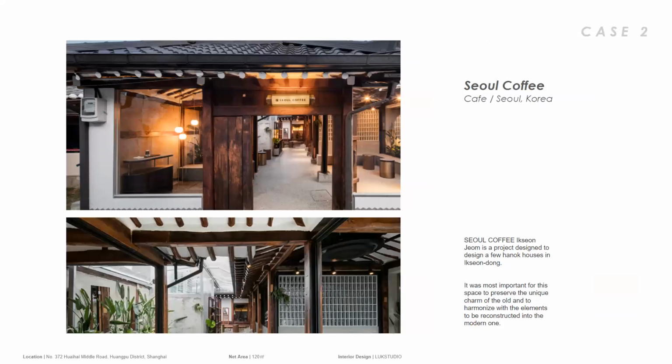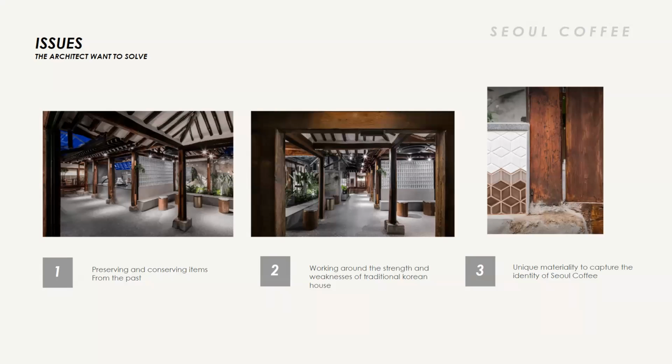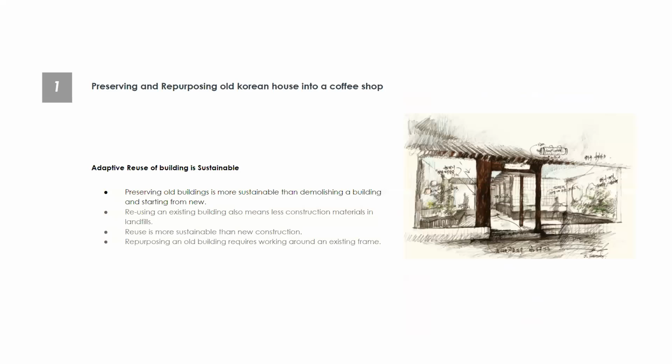The next case study is the Seoul Coffee located in Seoul, Korea. The architect wanted to solve the challenge of preserving and conserving items from the past, working around the strengths and weaknesses of the traditional Korean house, and using unique materiality to capture the identity of the Seoul Cafe. The architect preserved and repurposed the old Korean house into this coffee shop by adaptive reuse.